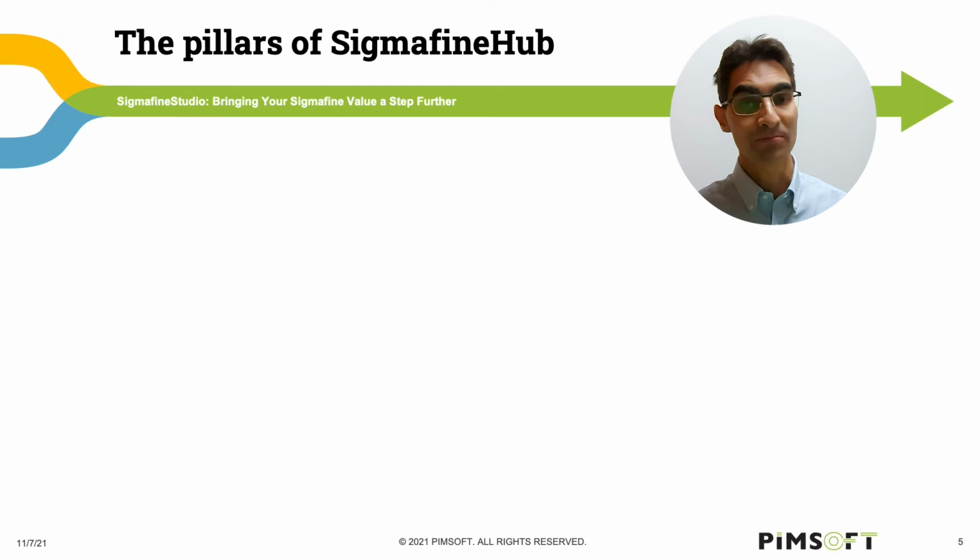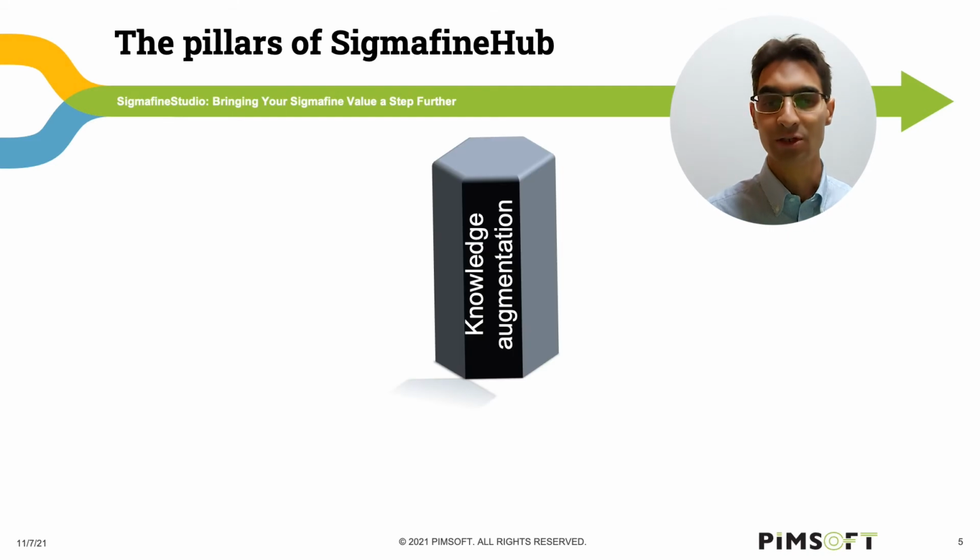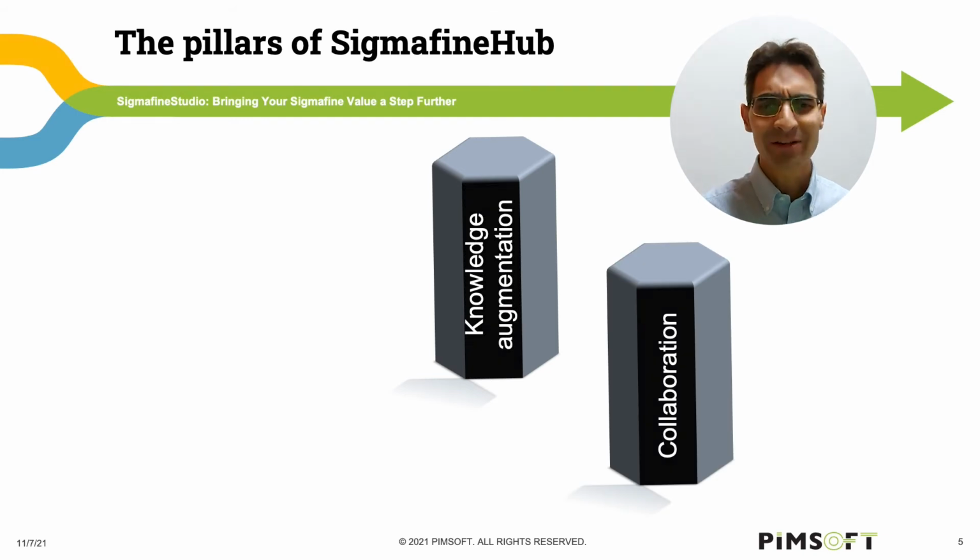Let's recall some of the pillars that are driving the full Sigmafine initiative. First of all, knowledge augmentation, which means deeper insights on the results you get with Sigmafine, and better awareness when taking decisions based on this data. Collaboration. Never like in these years of physical separation, having a collaborative environment has been of paramount importance. SigmafineHub is natively designed to facilitate the interaction of people in a full web environment. We want to go even beyond the single organization, and more on this at the end of this presentation.